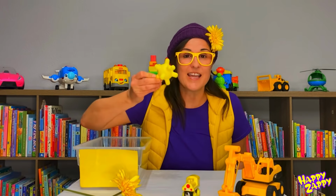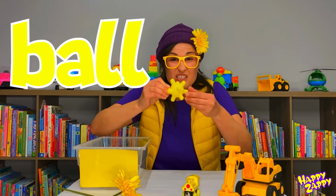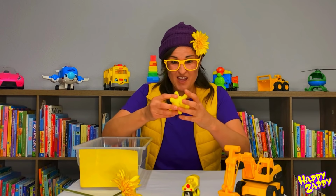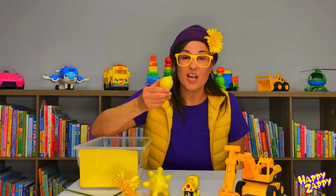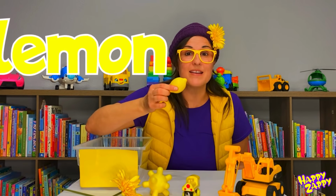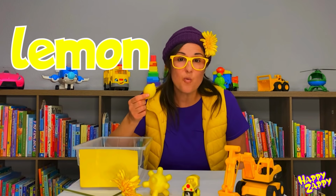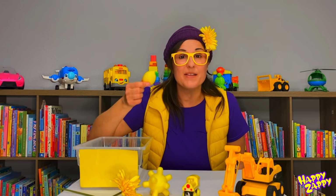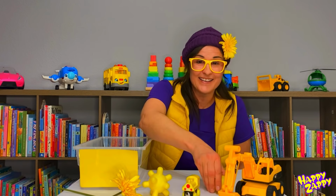Look, it's a yellow ball. It's a funny kind of ball because it's got spikes all over it. The next piece of treasure is a yellow lemon. I love lemons. Hey, you know what we should do one day? We should squeeze some lemons and make some lemonade. Yeah, let's do that one day.